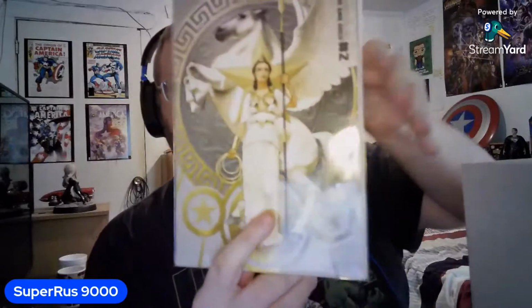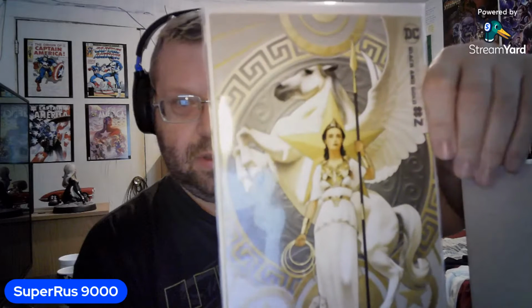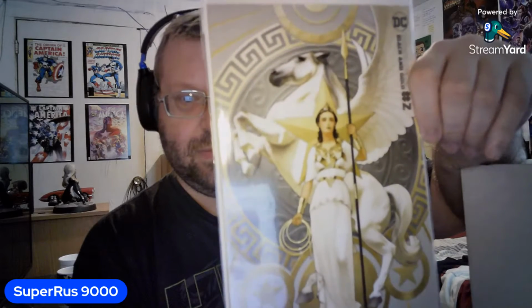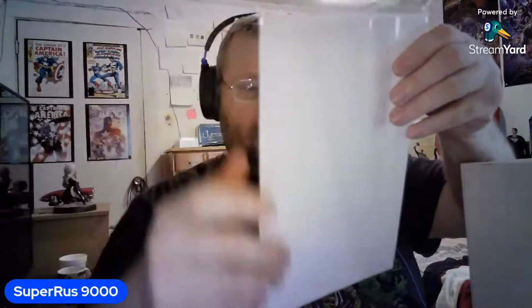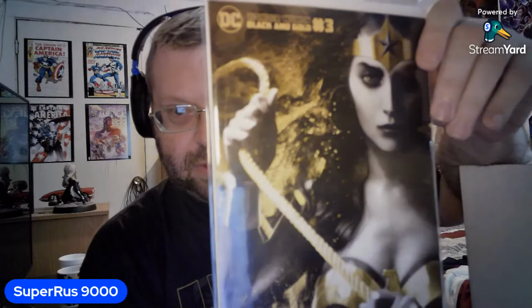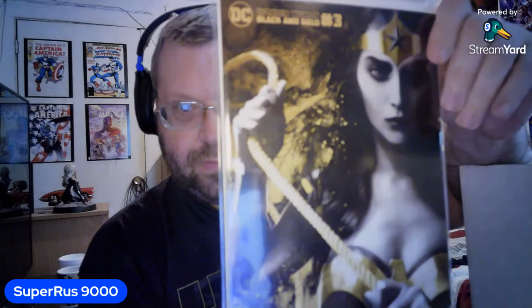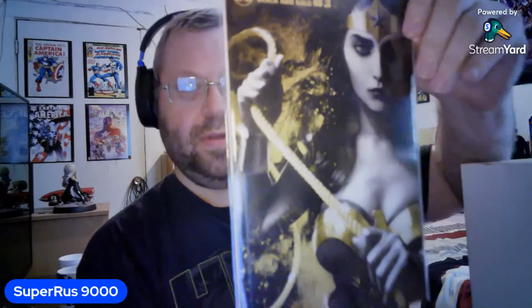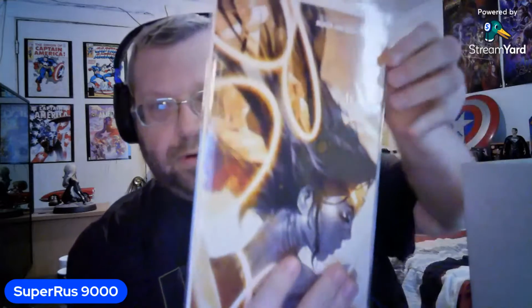I've got issue 2, which is also a Middleton cover. Love that Pegasus horse on it. And I believe issue 3 was also a Middleton variant. And I'm not 100% sure who did the cover for issue 4.